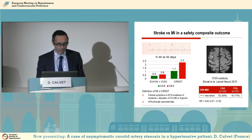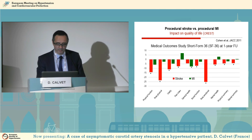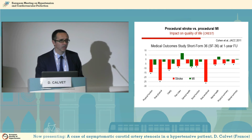And probably another reason why including MI is debatable is that patients do not value stroke and MI to a similar extent. For example, in CREST, they found that stroke had a greater impact on quality of life 1 year after the procedural period than MI. So it's not really the same thing to have a stroke and to have an MI, in particular if the MI is asymptomatic and the stroke is symptomatic. So we can take both, but we have to take into account symptomatic events only, I think.